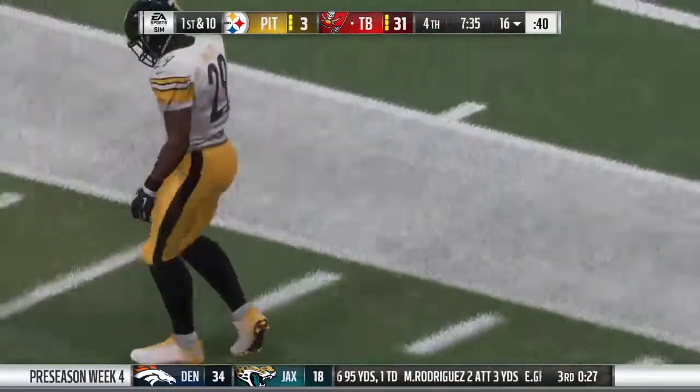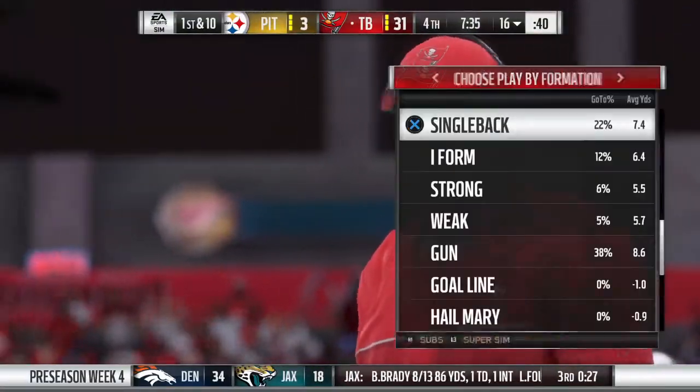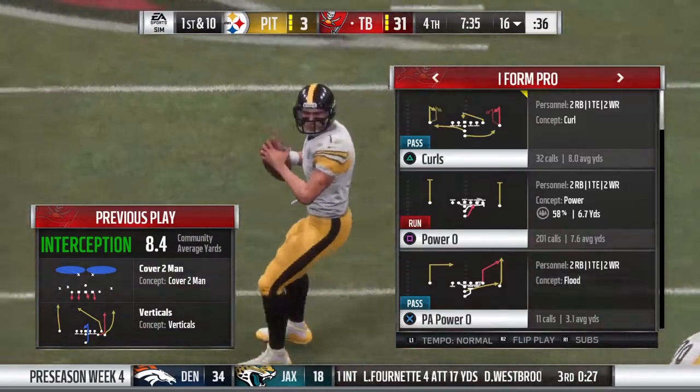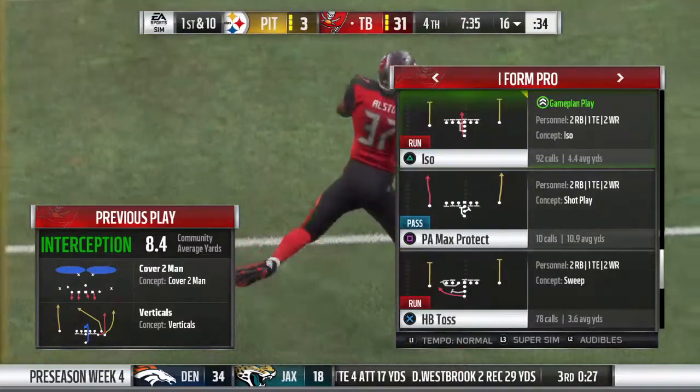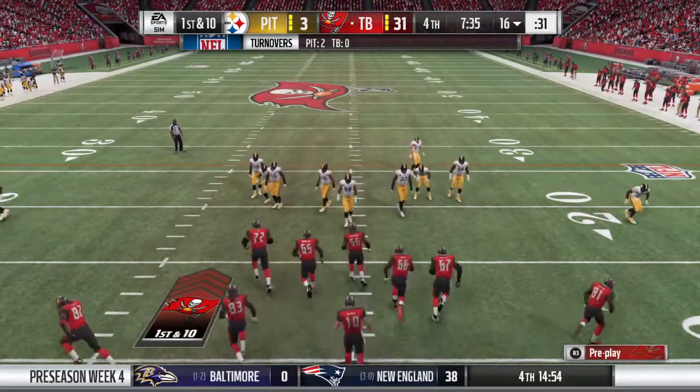Well, this defensive pressure has been constant all game long. The pass rush, the coverage, they've all been excellent, and now they'll tack on an interception here as this one continues to slip just further and further out of hand. Now the Buccaneers offense gets ready to head back onto the field.